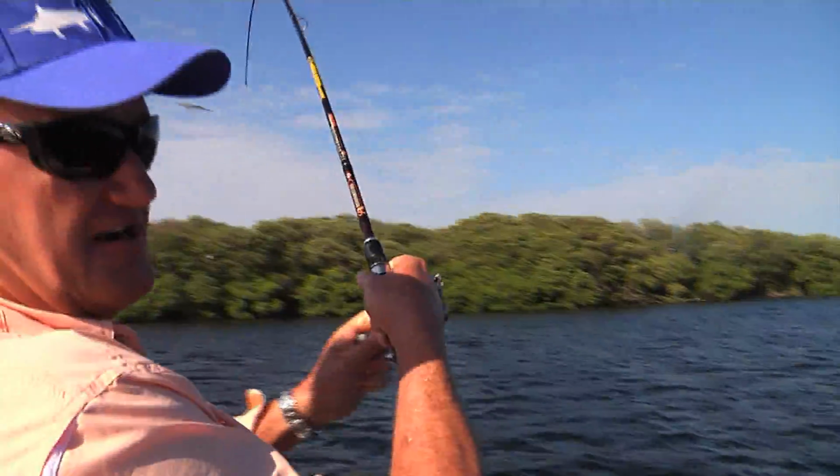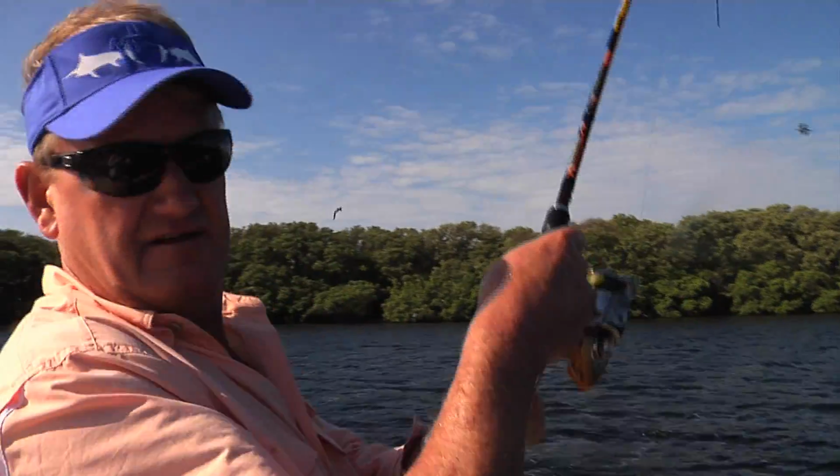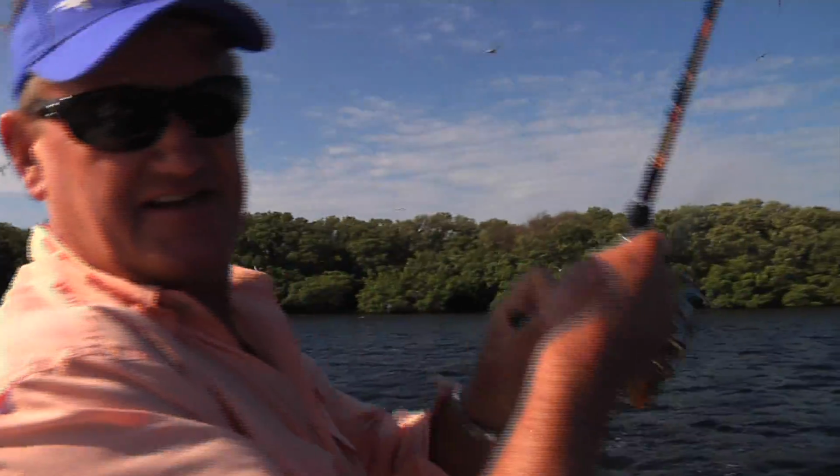The beauty about fishing here is that you really don't have that far to run. It's about 8 to 10 minutes from the dock. And you're spending your whole morning actually catching rather than fishing.